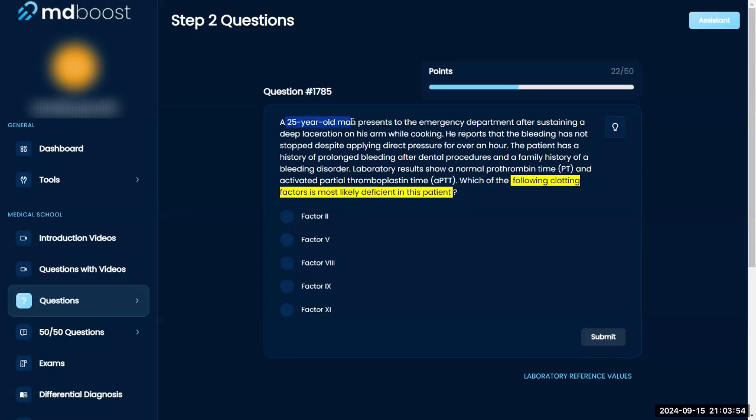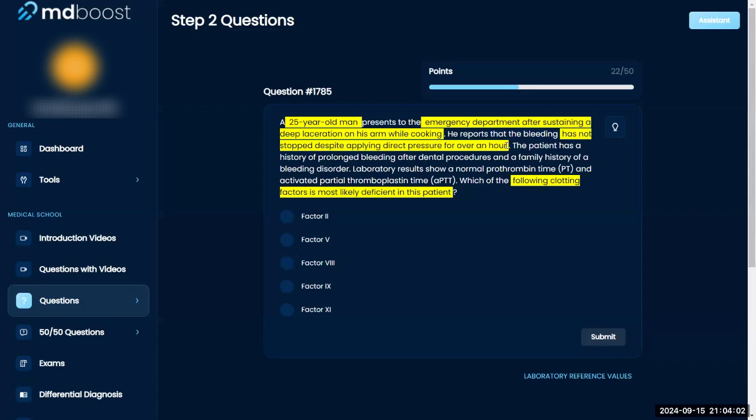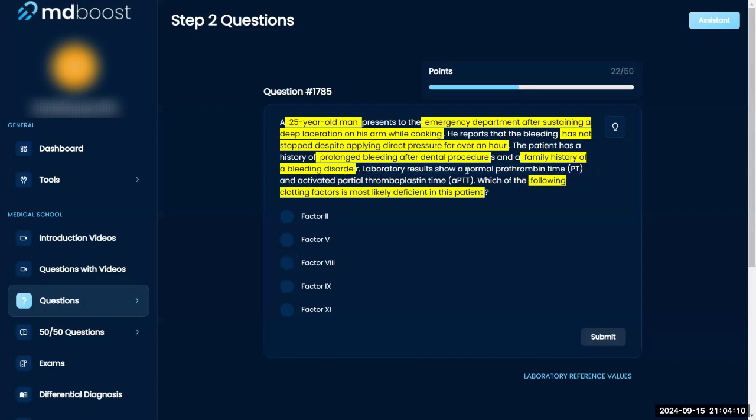A 25-year-old man presents to the ED after sustaining a deep laceration in his arm while cooking. He reports that his bleeding has not stopped despite applying direct pressure. The patient has a history of prolonged bleeding after dental procedures, and a family history of bleeding disorder. Lab results show a normal PT and PTT.